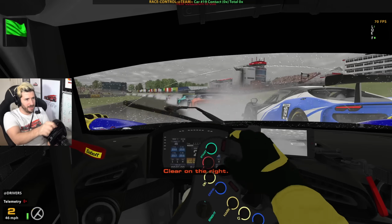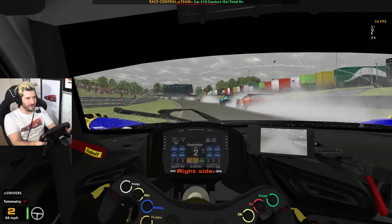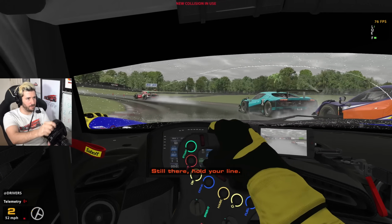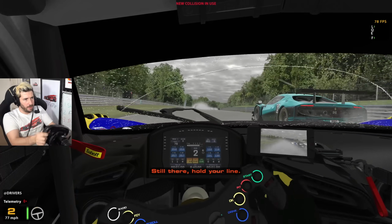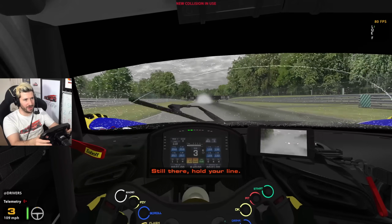Oh, oh. Everyone's struggling for grip right now. Come on, TC. Inside here's going to be dangerous, but I'm going to just poke the car around. There's a little bit of a dry part there forming, but not enough to get through. Definitely some slower cars making their way by, and now down the back straight for the first time.